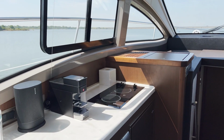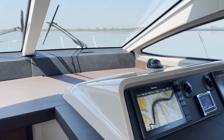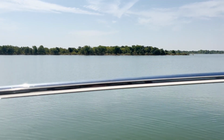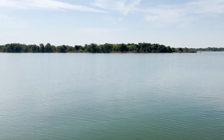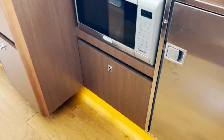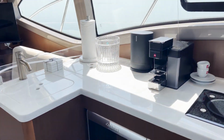Another great advantage to this enclosed cockpit design is the fact that the galley is up and has a 360-degree view of the surroundings and has the optional window in the side glass for ventilation. The galley is equipped with electric stove, microwave, refrigerator, freezer, and storage lockers, everything needed to prepare meals and snacks.